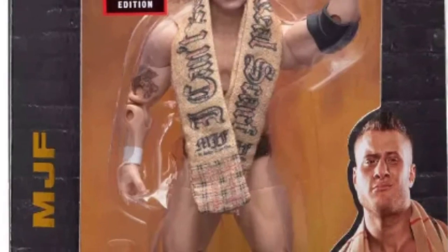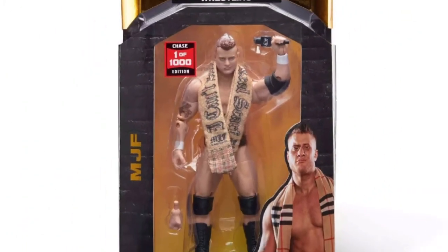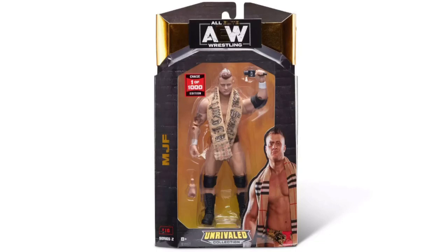The second honourable mention I want to add into my collection for 2023 is going to be one of these, the AEW Unrivaled series, but this is a limited edition chase figure. He is MJF from the Series 2 1 of 3000 chase variant that I want to hopefully get. This one again is proving to be a more difficult, more sought after figure due to his popularity in AEW, and now obviously being AEW champion, his figures are becoming a lot more sought after and a lot more pricey at the moment. So that is my honourable mentions, and that is my list from 10 to 2.